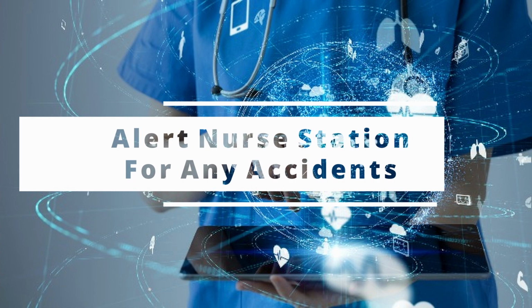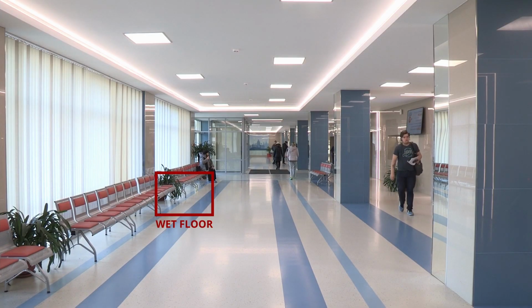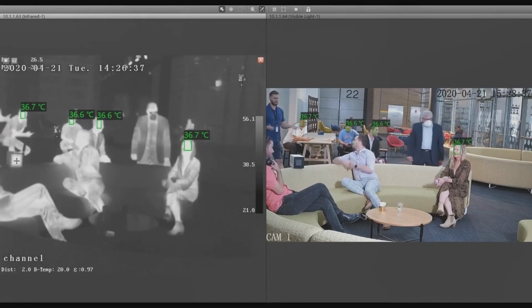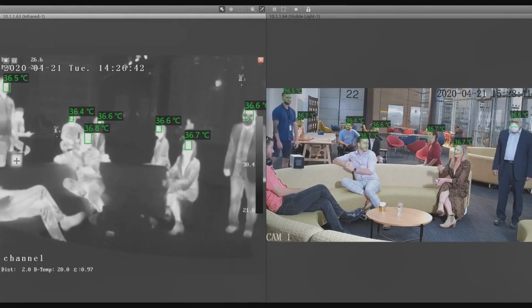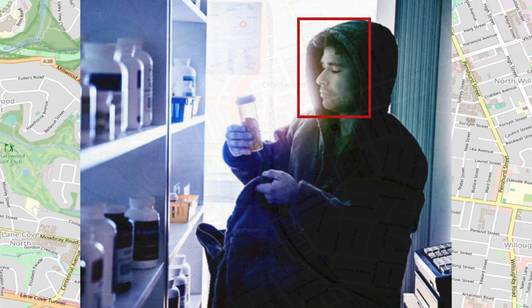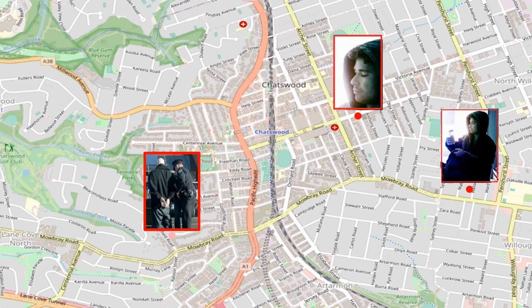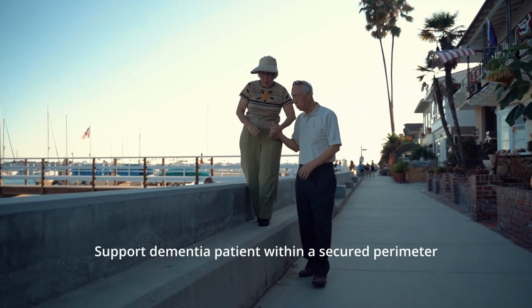For example, providing life-saving tools to alert nurses for any accidents or collapsed patients, notifications provided to cleaners about wet floors to prevent slips, the capability to deliver multiple fever reads in a crowded room, to offload nurses' manual one-by-one temperature checks, and the ability to notify nearest responders immediately of any high fever patients to prevent spreading of infections, detect drug theft and connected people involved in breaches of secure areas, and the ability to support dementia patients to roam freely but within a secure perimeter.